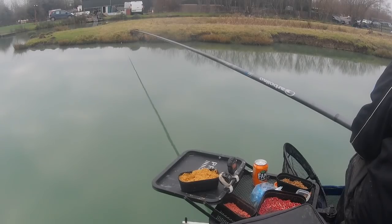Yeah, definitely taking it on the drop. It's settling. Some of these smaller fish are anyway. Two carp I've had of him sort of when the float settled.